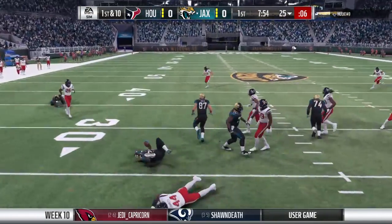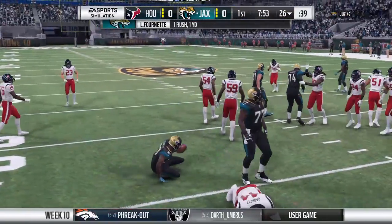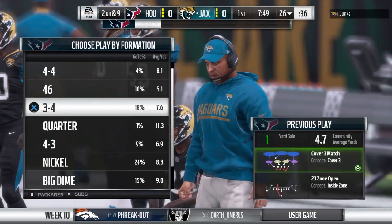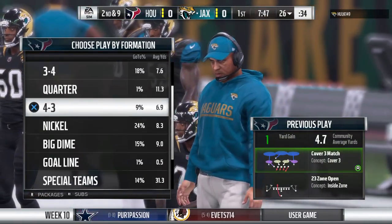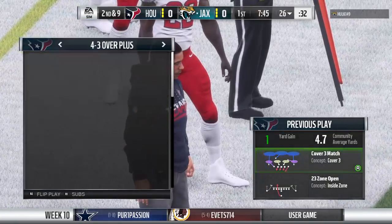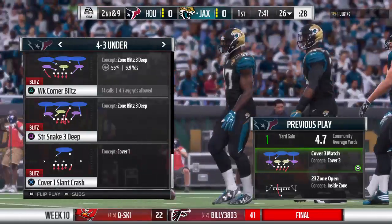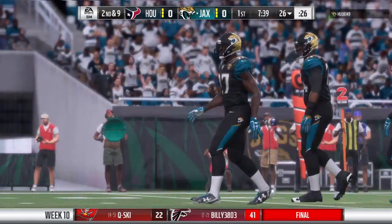On the ground, this is Leonard Fournette, and he'll get this one up to the 26. Just a yard on the pickup there, and it'll bring up a 2nd and 9. Nice job by that defensive front there to hold him to a short gain on first down. Well played, I must say. Yeah, only getting 1 yard. There was no room to run.